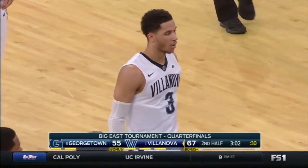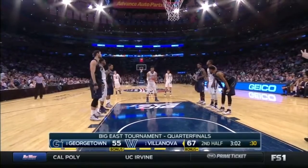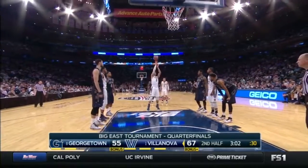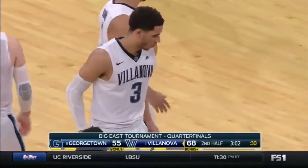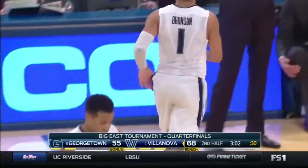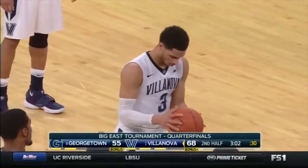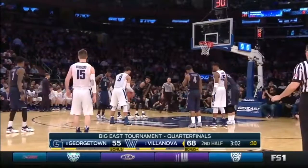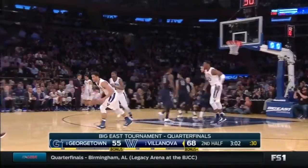So now the disadvantage of having the size over Hart. Hart has the quickness and speed, and that time attempting to block out, a little too aggressive. Ultimately got the foul called and fouled out of the game. Hart makes the first free throws, got 18. Booth comes in replacing Brunson. 4 of 6 at the line for Josh Hart, a 75% free throw shooter on the season.